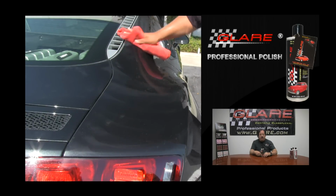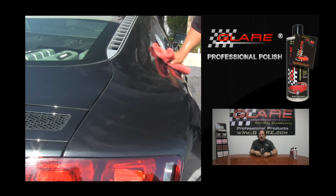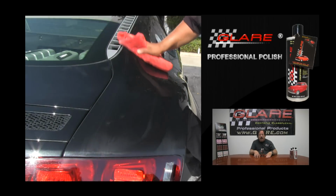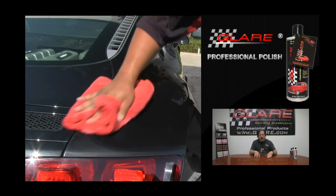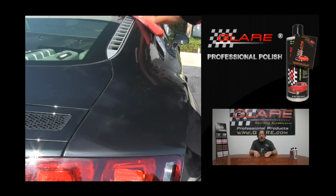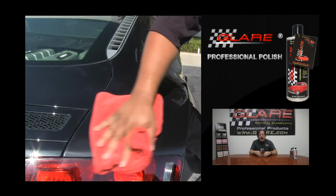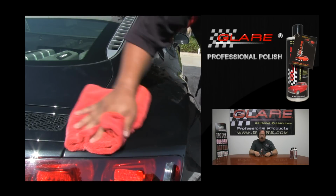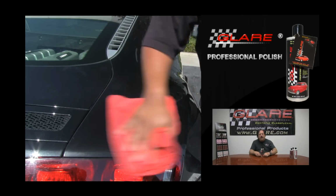I guarantee you, and I'm telling you this right here on video, you get a brand new car, which is hard to see. When you have a brand new car, it's hard to tell when you put polish on it because it looks so good already. When you put Glare on that brand new car, when you're done, it will look like a custom paint job, totally different.